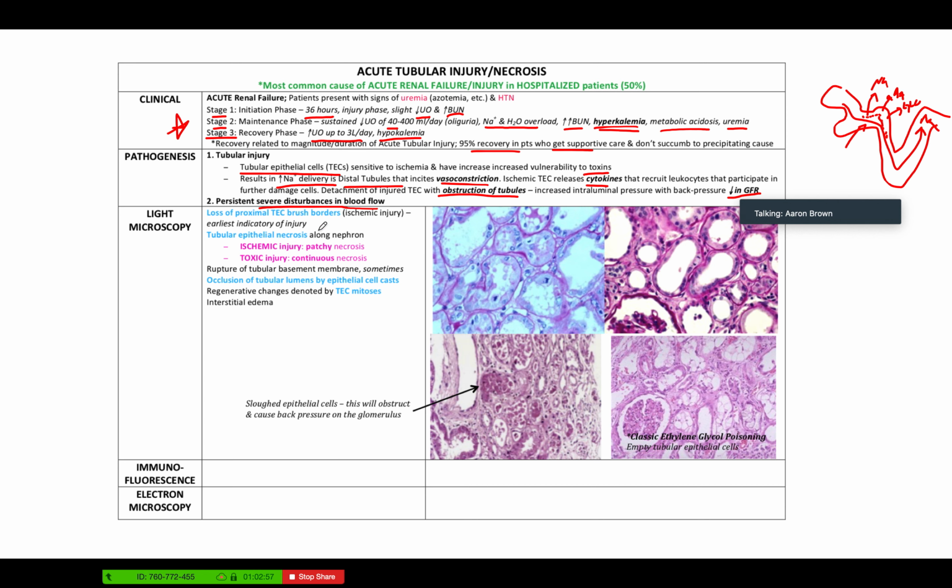Okay. If we have some ischemic injury, your patient gets hypovolemic, they have a heart attack with very little cardiac output, look for patchy necrosis. Necrosis that's happening here, there, everywhere, but not continuous. In toxic injury, when we take an aminoglycoside medication like amikacin, for example, this would be continuous necrosis where all of the kidney is damaged instead of patchy necrosis.